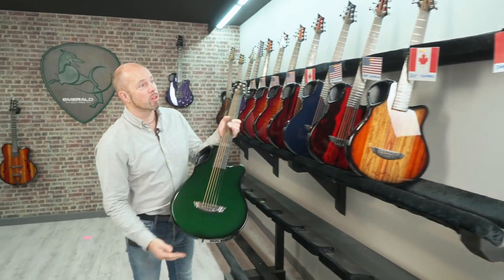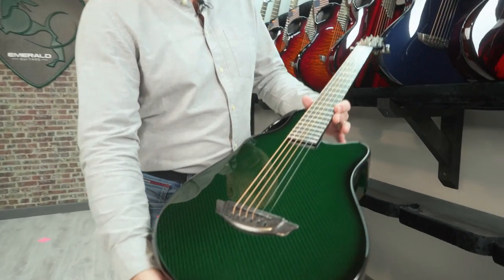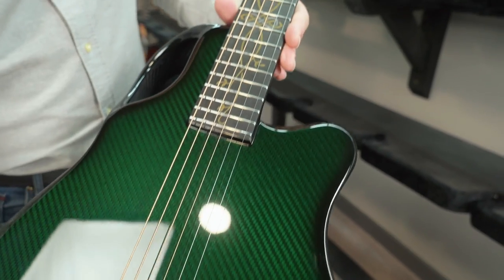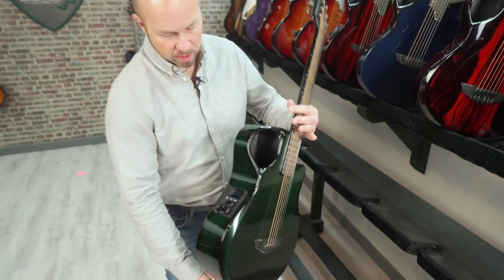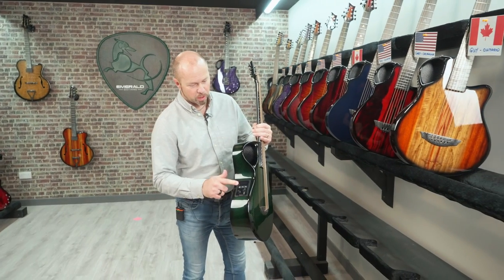So the first one is going out to Shari in Nova Scotia. And this is one of our X7s. It's our X7 finished in green carbon. The inlays here are the gold vines. And it's a beautiful combination with the green. Green carbon back and sides, and the Hi-Vibe pickup system.